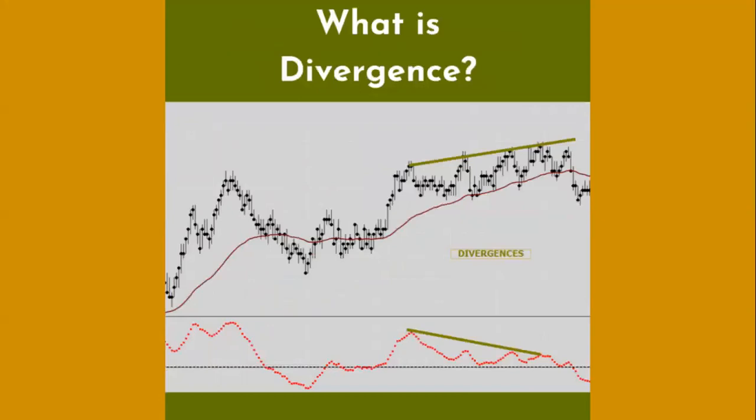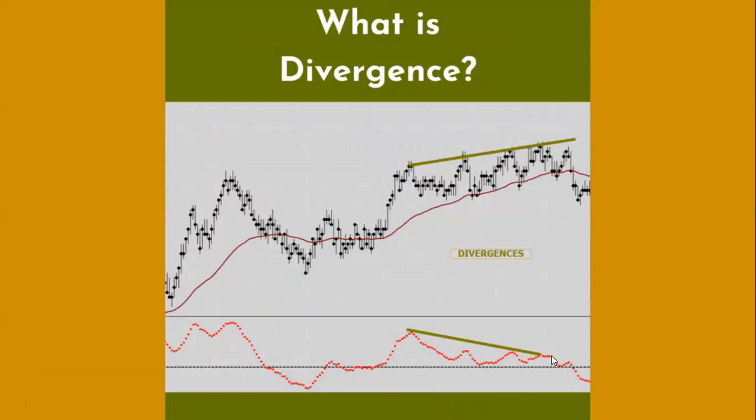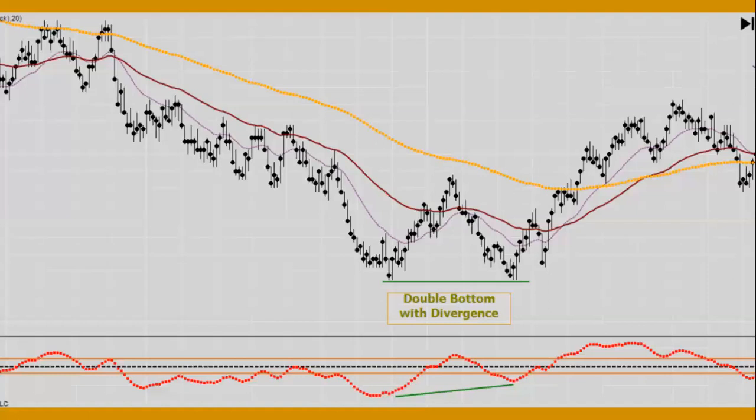Now, when you couple it with divergence, and right here, this is when the MACDs are so important, because this is when it's telling us the market is starting to lose strength, and that's through divergence. When your pivots are headed up and your pivots on the MACDs are headed down, that is a huge indication that there is weakness in the market. And you have to understand that. That is reading the market's language. That is listening to the market.